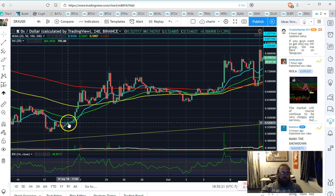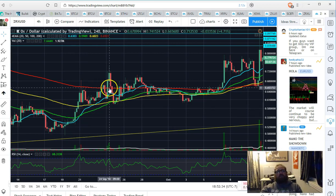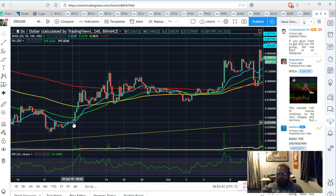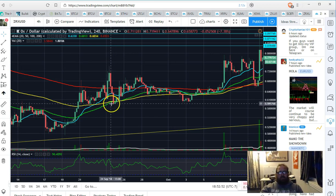All the way back here, September 19th. Okay, that's when the curvature of the 20 EMA started coming up and meeting the 50-day EMA. Okay, it just kept going. So eventually, all the EMAs except the 200 crossed, and you already went from the curl right there, from September 20th at 53 cents all the way to September 24th at 74 cents, okay, before we took a back test.